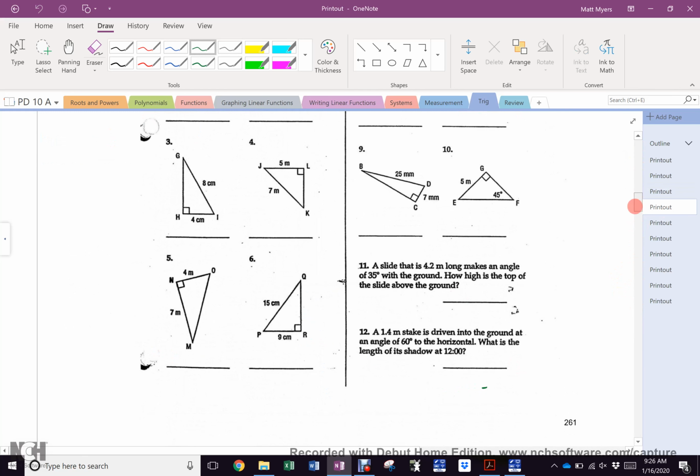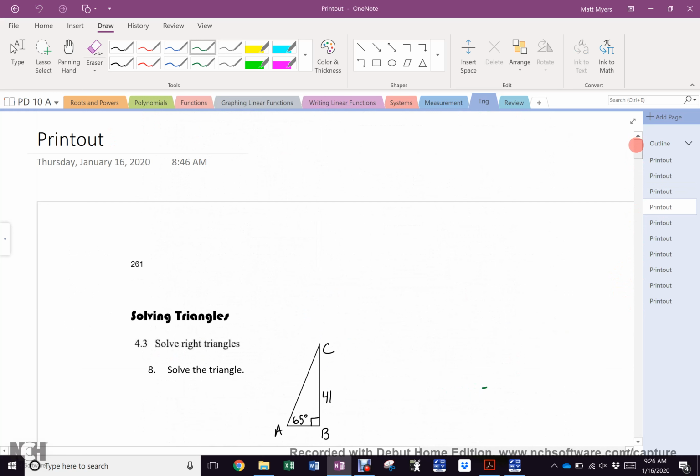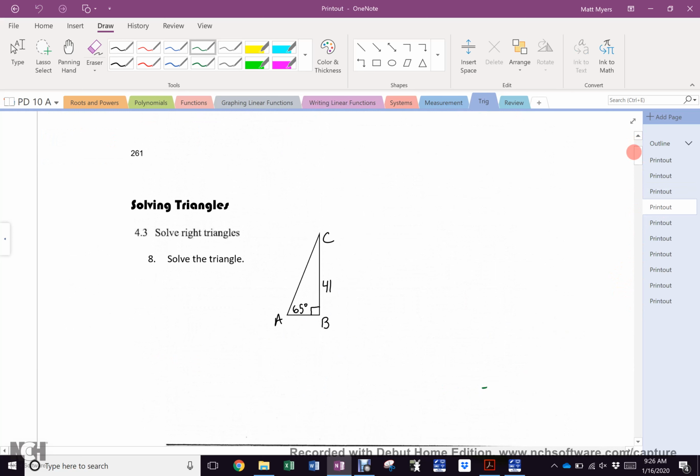261, we're going to do one more thing, then I'm going to shut up, and you're going to work on 261 and 260. Okay, solve the triangle. If you solve a case, what do you do? You find the answer, right? So what do you think solve a triangle means? Find the answer. How many answers does this triangle need? Three. Why three? Because there's three missing pieces of information, three unknowns. So to solve this triangle, it means find all angles and all sides.